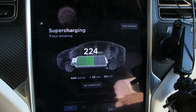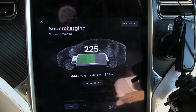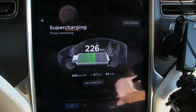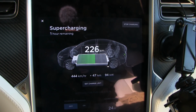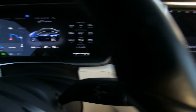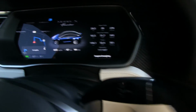We're at the supercharger in Aluminum. I have sun in my face, but I blocked it out. You see here, the charging speed was over 100 kilowatts, but then that dude next to me talked to me, and meanwhile it dropped to 90 something. I will show you later that I have more than 100 kilowatt supercharger speed for now. And then of course, eventually it's going to be reduced.